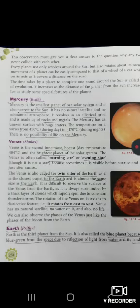Venus is also called the Shukra planet and it is the second nearest, or we can say the hottest or brightest planet of the solar system. So it is also called the morning star and the evening star. It is also called the twin sister.